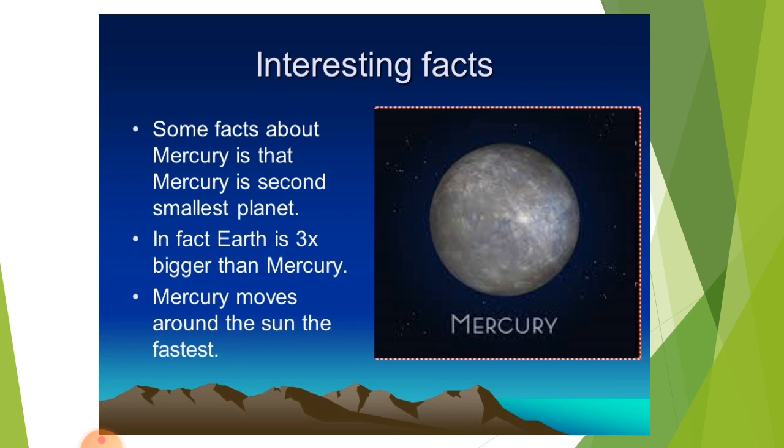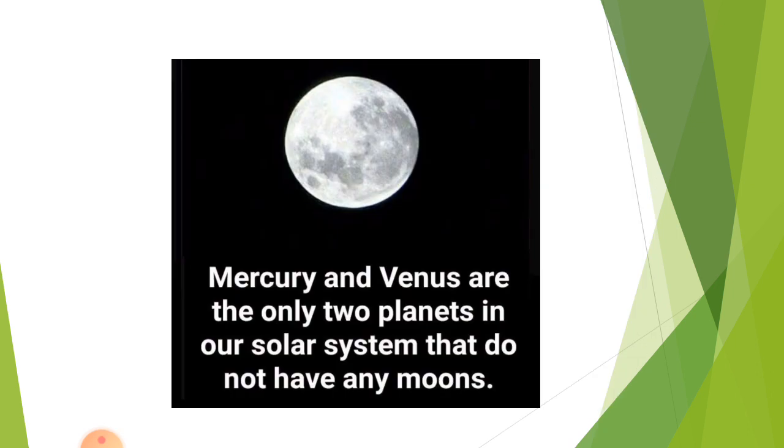Some interesting facts about Mercury: it is the smallest planet. In fact, Earth is 3 times bigger than Mercury. Mercury moves around the Sun with the fastest speed. Mercury and Venus are the only 2 planets in our solar system that do not have any moons. It means all other planets have moons, maybe one or more than one.